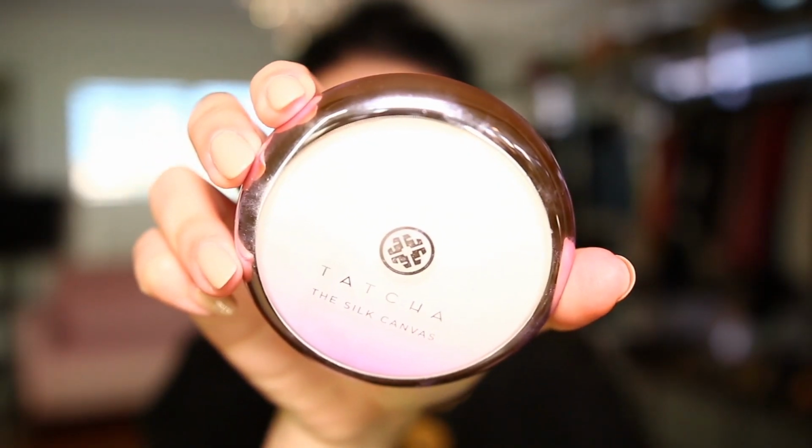My hair has just been a hot mess. I never know what to do with it. So I've already moisturized, all that good stuff. I'm just going to prime my face. I'm using the Tatcha Silk Canvas to prime my face. This is such an easy look, you guys.